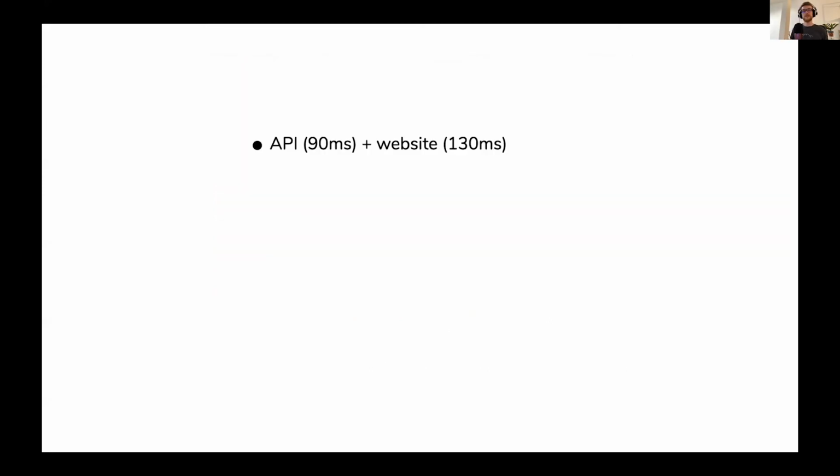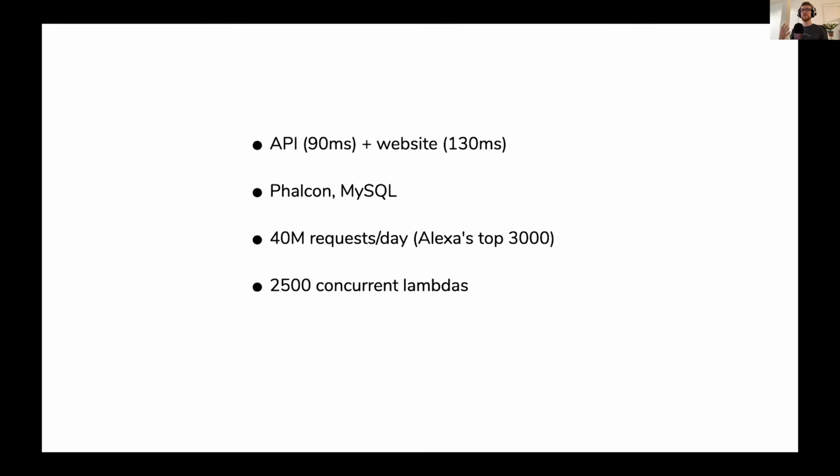This is a website that is backed by an API with very good response time. It runs using the Falcon PHP extension. It uses the MySQL database, and it gets about 40 million requests per day. So it's one of the top 3,000 websites in the world in terms of traffic. So they get a lot of traffic. At peak time, they can go up to 2,500 concurrent Lambda executions or containers, if you want, running in parallel. So this is just to illustrate how crazy your architecture can scale.